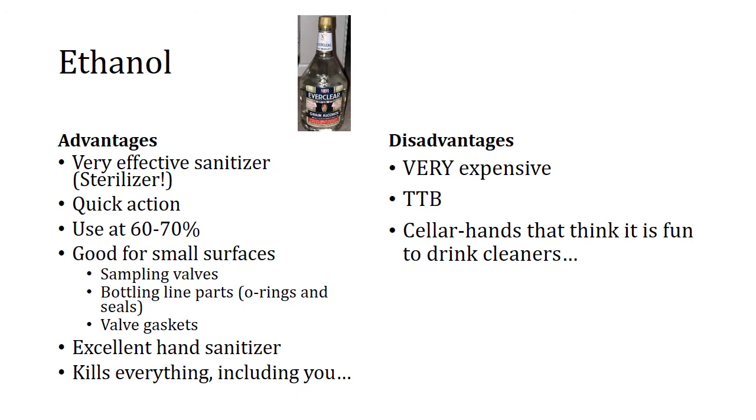All right, let's talk about ethanol. Good old-fashioned ethanol, Everclear. This is pretty much the most effective sanitizer there is, also known as a sterilizer. It's fantastic. It works almost instantaneously, but you don't want to use it at full strength. The reason why is that there's no water, and without water, it won't get pulled inside of a cell. So if you spray it on the cell of a microbe or virus or anything, it'll just desiccate that cell. It'll shrink. But then once water gets to it, it'll expand and that cell can come back to life.